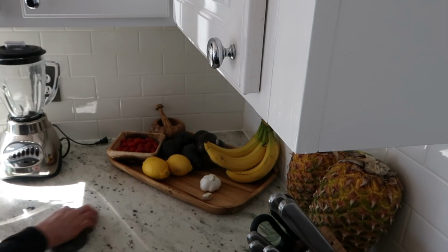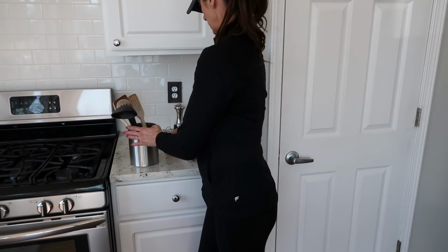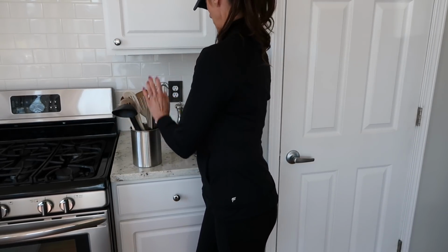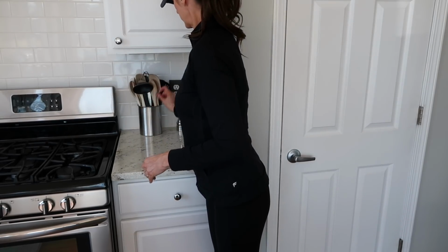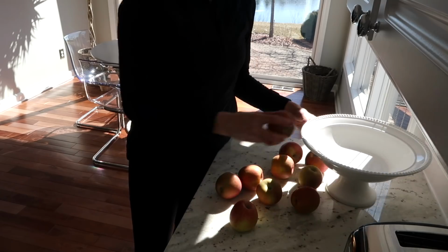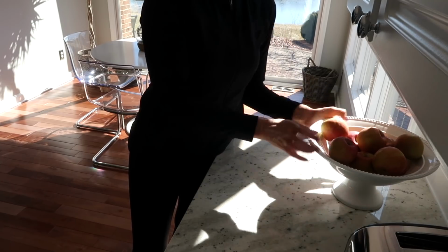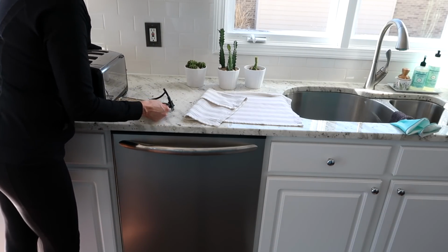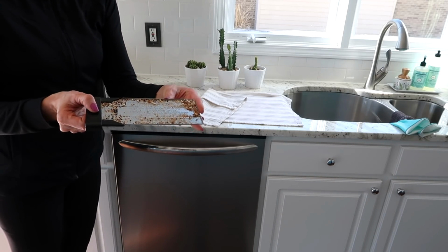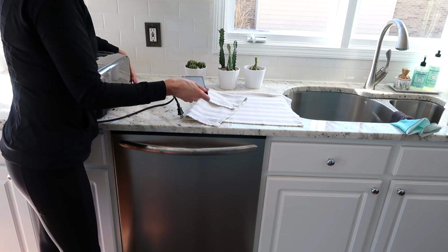I always get asked about why I keep my pineapples upside down. It helps them to ripen, so they will turn more yellow and be sweet and delicious. If you've never tried it, definitely try it. It works every time. You can tell which side of the toaster we always use.